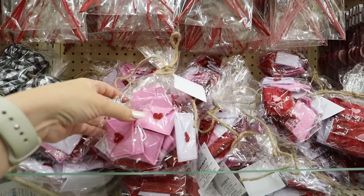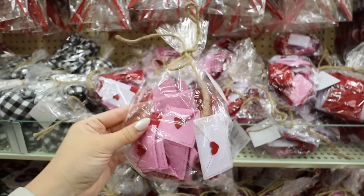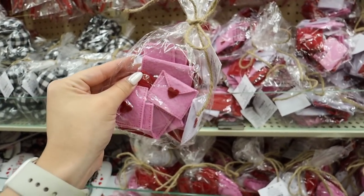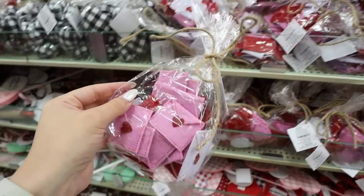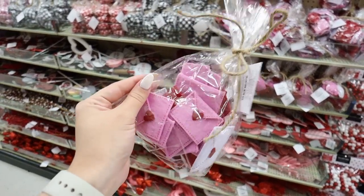Okay, this is so cute. Look at these little heart envelopes. They come in pink, white, and red for a little vase filler. This is $5.99, and you get a bunch in here, probably at least 20. This is so cute. I definitely feel like they have some new items this year, and I'm excited about that.